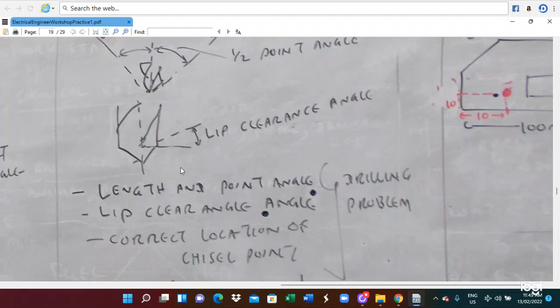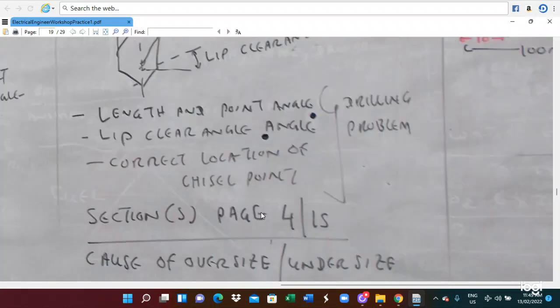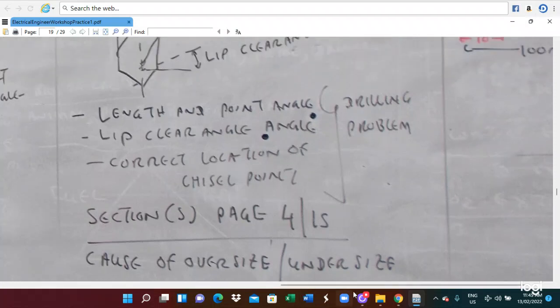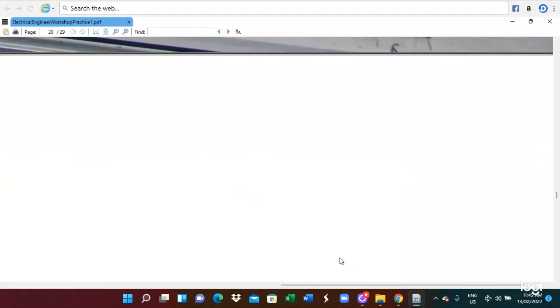So the correct location of the point is also an important aspect. Sometimes you are using an oversized or undersized drill, and that can also affect your drilling.